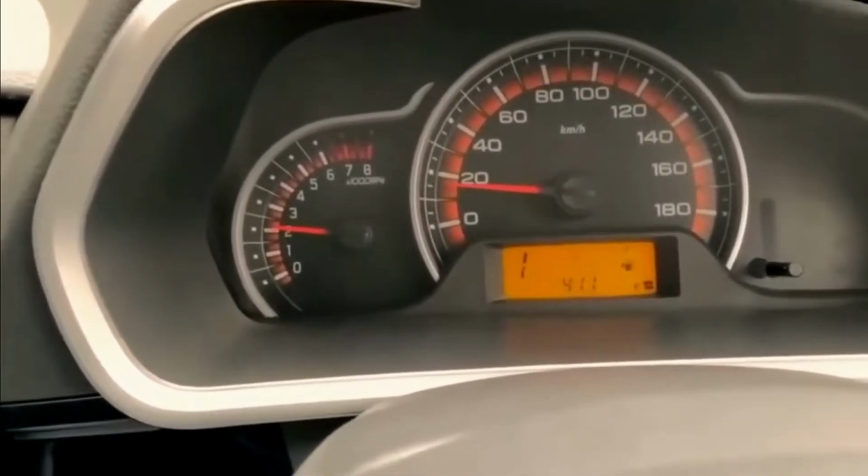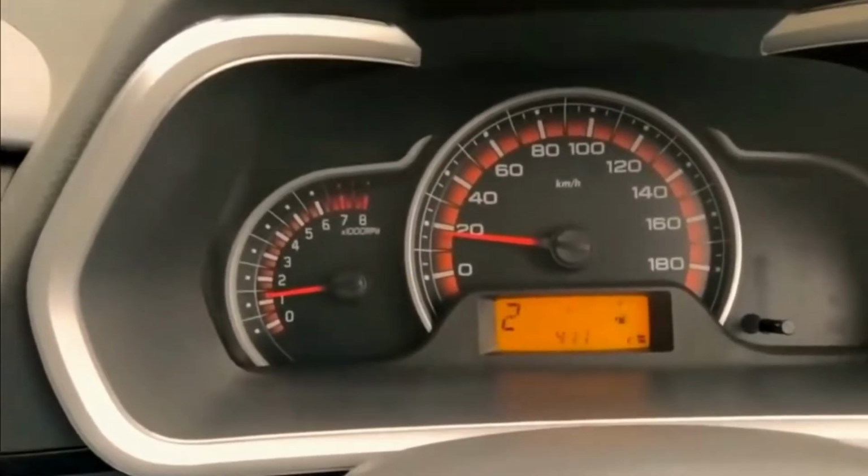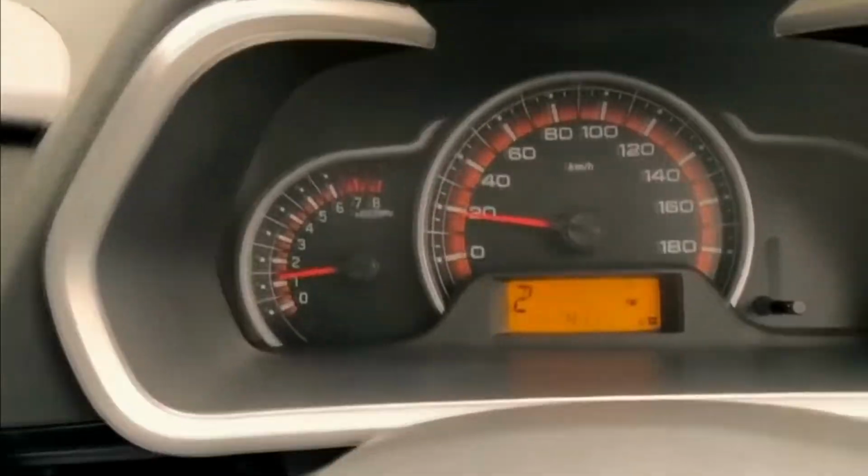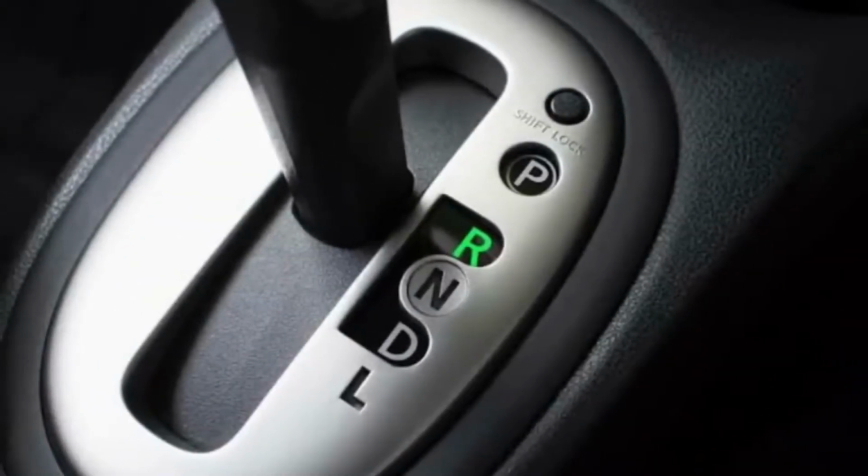On the other hand, since automated manuals rely on a preset RPM, they can be very difficult sometimes to operate.